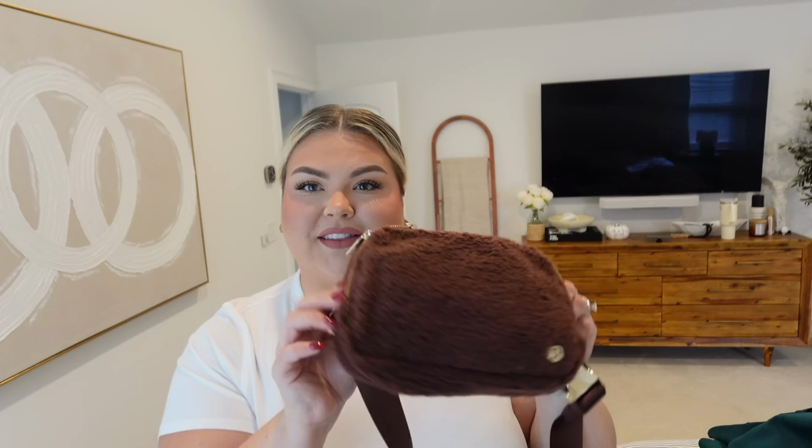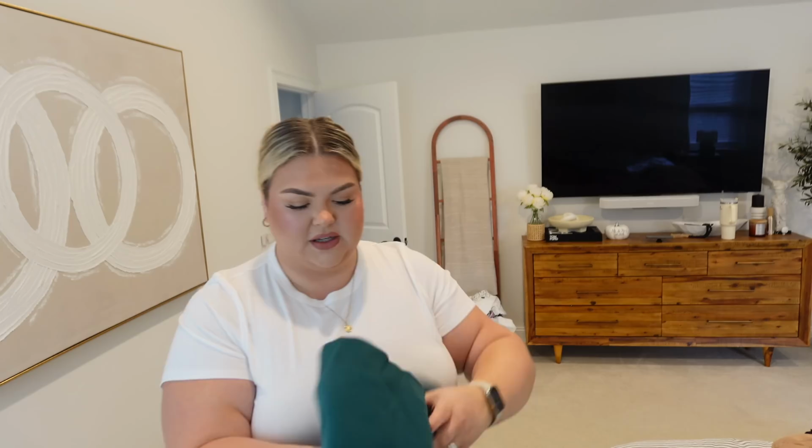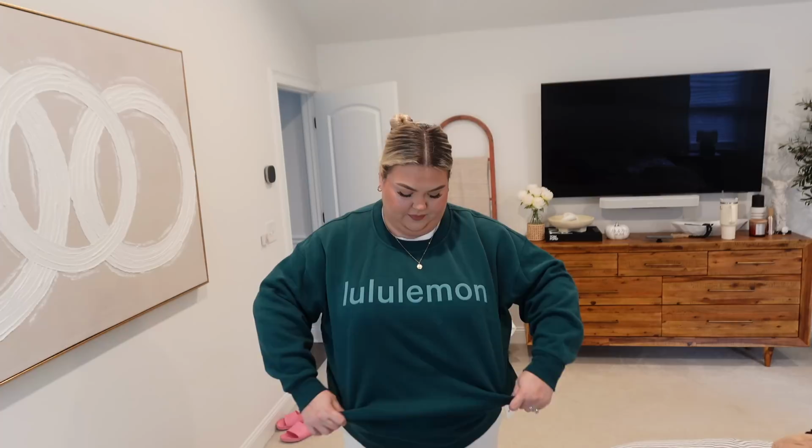And then the last thing I got is this graphic sweatshirt. So let's try her on. I got this in an 18 as well. Oh, this is super cute. I love the way that it fits. Just the right amount of oversized. Oh my gosh, it's the perfect coziest fleece inside. And I love this bluish green color.